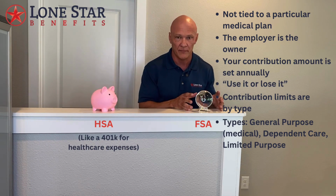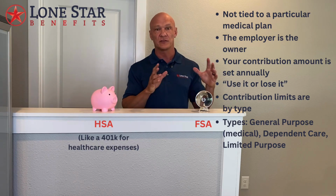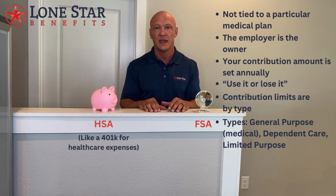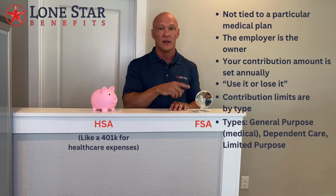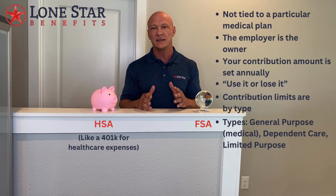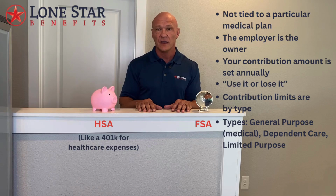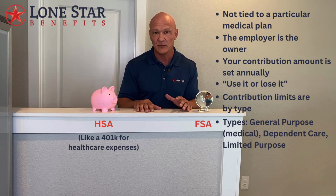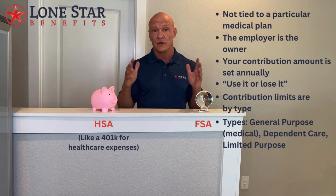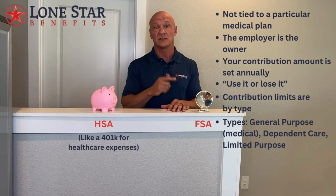So let's talk about my prop that I have to help you remember what an FSA is. I've personally used both the general purpose medical FSA and the dependent care FSA, and I always felt like I needed a crystal ball in order to truly take advantage of these accounts. The dependent care FSA was easier. I didn't need the crystal ball as much. I knew what my kids' child care expenses were going to be for the year, and they far exceeded the maximum I could contribute to the FSA. So I maxed that out without having to fear of having extra dollars at the end of the year that I would lose. For the medical FSA, I needed the crystal ball for sure.